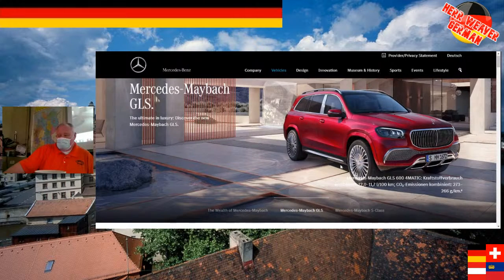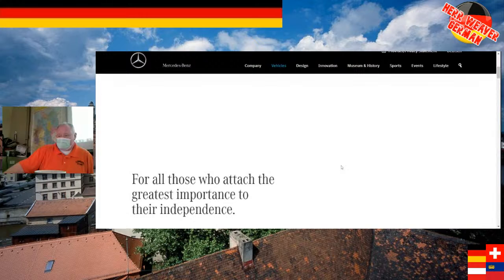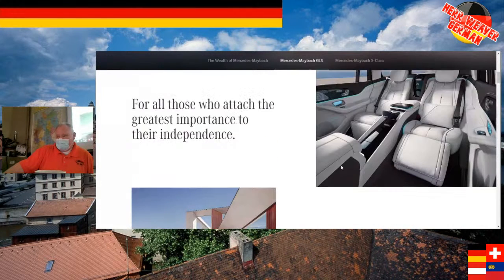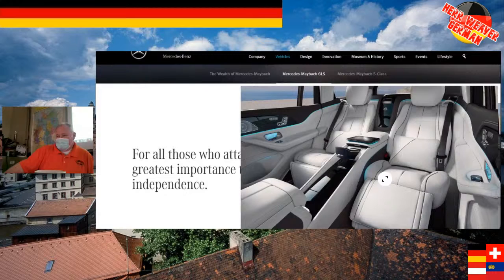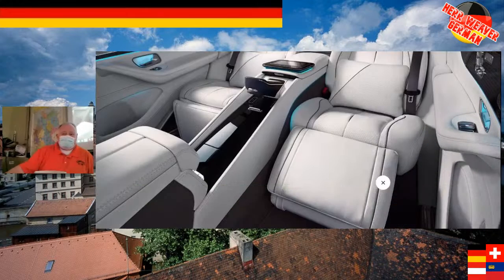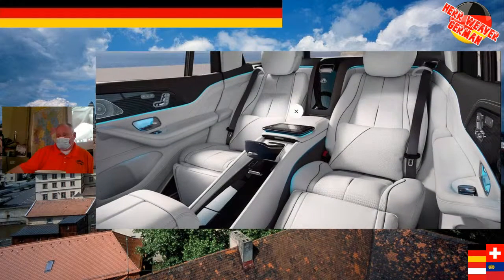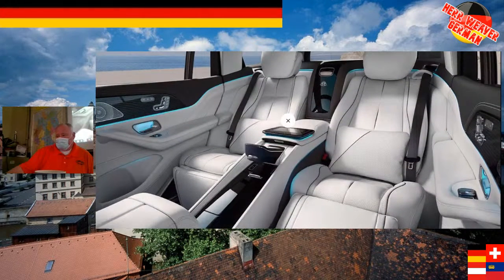But then you get on the inside. That's where the real work is here. Here's the back seat. Look at this here. You can recline these seats back. See that? You got a little computer pad here between the two people. Don't worry, that's not going to hinder anybody from everything else. This looks like first class in an airplane, really.